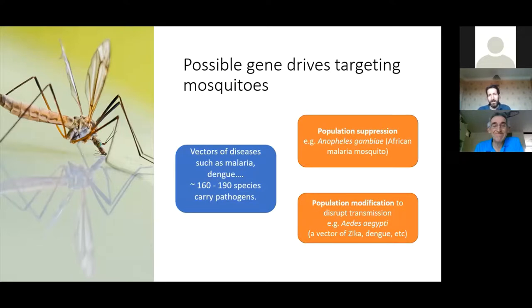So how might gene drives be used in mosquitoes? There are broadly two different proposals. One is that gene drives could be used to suppress mosquito populations. There's a very big project called Target Malaria that's proposing to suppress the African malaria mosquito, Anopheles gambiae, using gene drives. That's funded by Bill and Melinda Gates, a huge investment going in there.